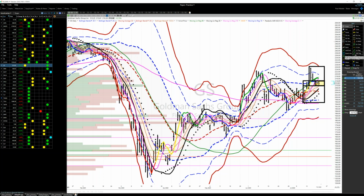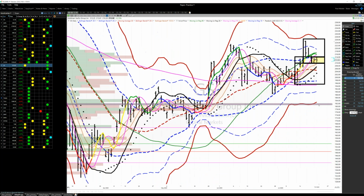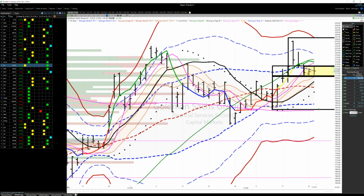Feel about correct? It should. Yep. And it ended today in a doji right on the northern skin of the dragon. That's going to be a good trade tomorrow. It's finance's turn.